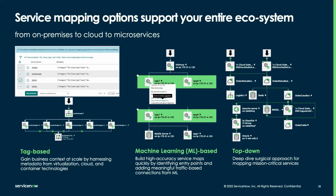So tag-based mapping builds service maps using discovered tags or keys and values from your virtualized, cloud, and containerized resources. If you have quality tag data across your resources, you can easily map hundreds of tag-based services in minutes. And if you do not have quality tag data, you can use our tag governance application available from the store to define and enforce your tagging policies.